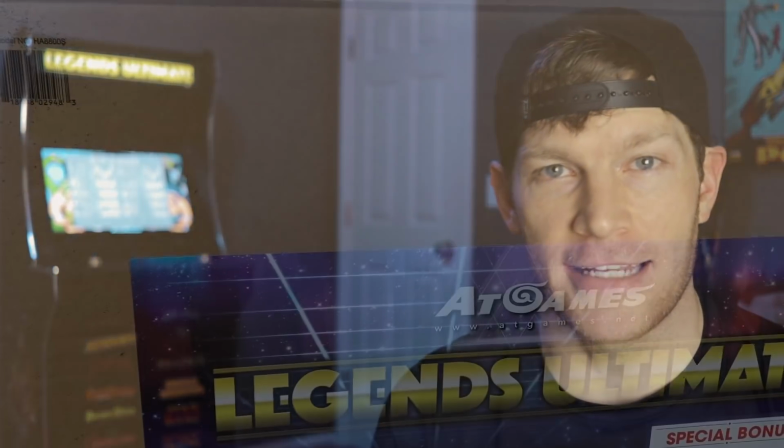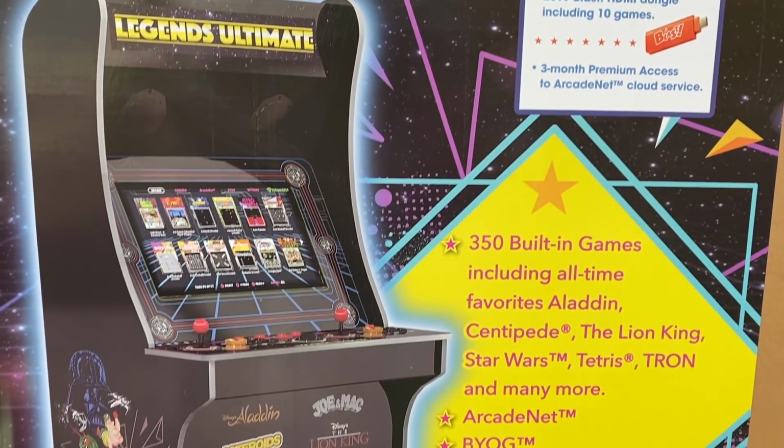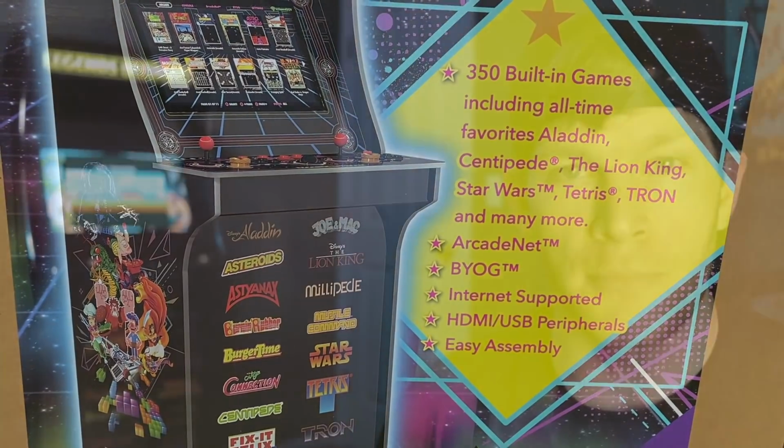So last weekend I went out and purchased the AtGames Legends Ultimate Arcade Cabinet. Since that purchase, I've learned quite a bit about it, so I thought it'd be beneficial for those of you needing more information out there to go ahead and put together a top 10 list of things I think you need to know before you consider purchasing this cabinet.